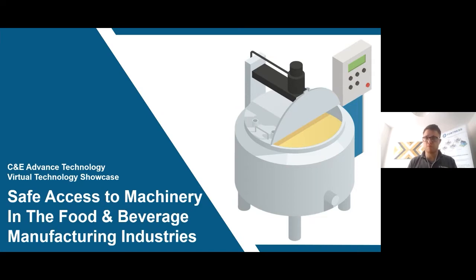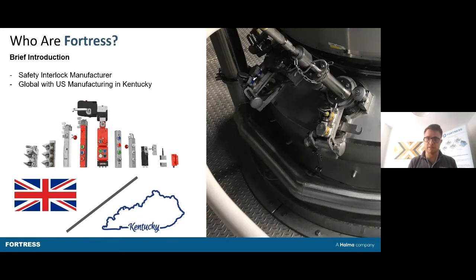So if we start off, some of you may be familiar with Fortress. We do a lot of business with Senior Advanced Technology. For those who are not familiar with Fortress, we're a safety interlock manufacturer, so we make safety devices typically for machine guarding, but we also make it for a lot of applications. On the right side of this image is actually from a dairy facility where this is a safety device locking a hose in place, which has got high pressure fluid in it for a cleaning process. We're global, we're headquartered in the UK, hence possibly my accent, but in terms of the Americas, we've got the US manufacturing facility in northern Kentucky.